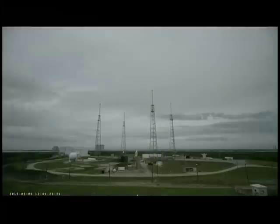This test is one of the milestones NASA's Commercial Crew Program and SpaceX agreed to as part of a development effort for a privately owned and operated crew transportation system that can safely, reliably, and cost-effectively carry crews to and from low Earth orbit.